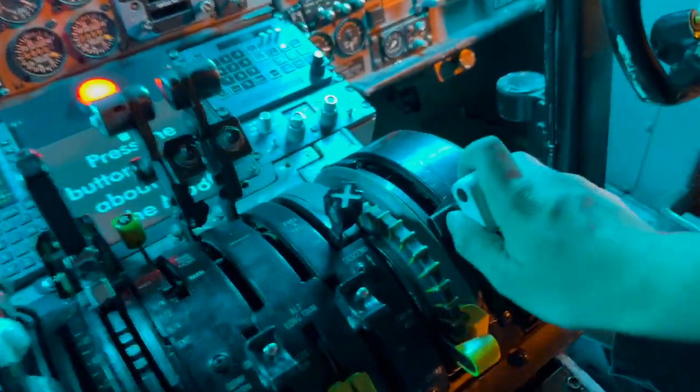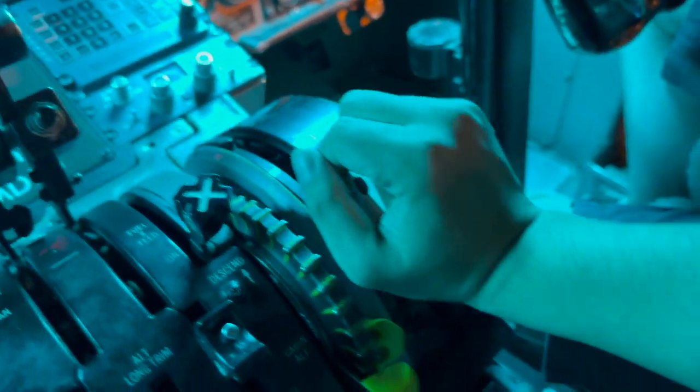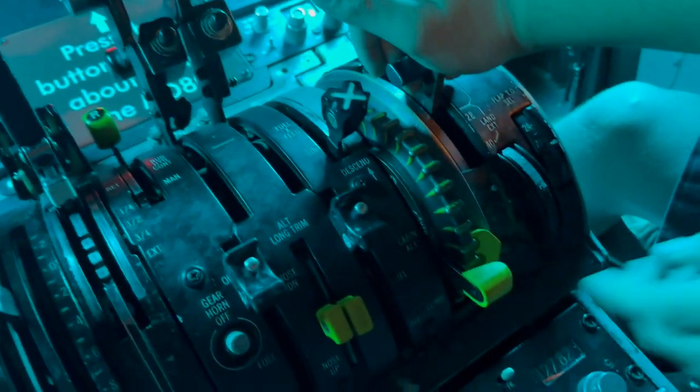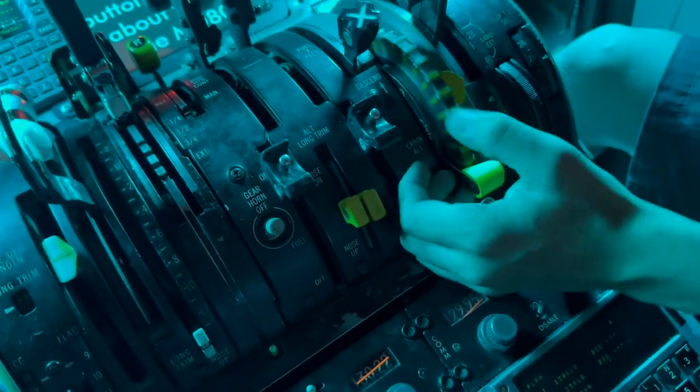Here are the flaps. How do I move the flaps? Oh, you pull. I'll pull that and then like that? Yeah. There's a trigger. It's kind of funky. You have to spin the trigger buttons and just move it. This is the trim control of the aircraft.